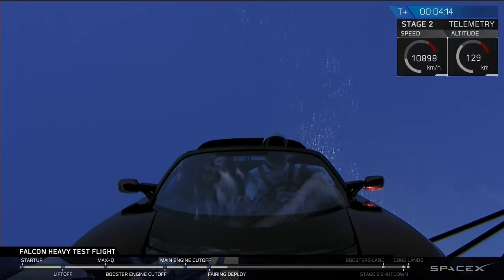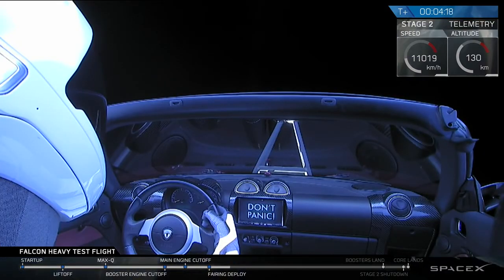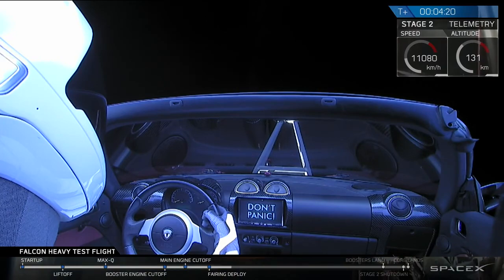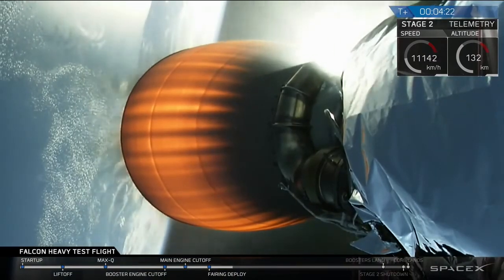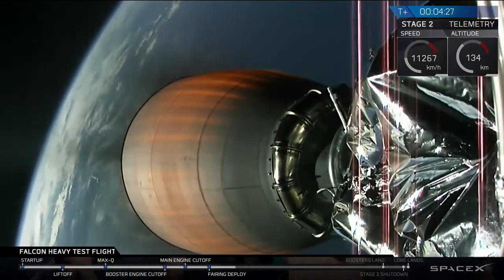Booster boost back shutdown. Center core boost back burn shutdown. Immediate acquisition of signal.